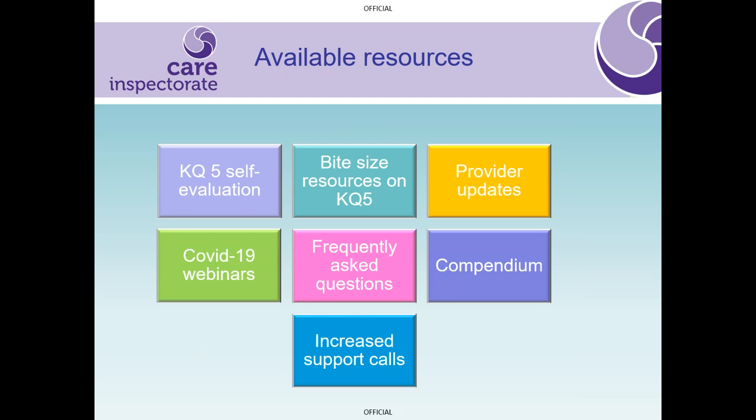So what resources are available to help you with the top areas for improvement? Well, we launched Key Question 5 self-evaluation document, and we ran bite-sized sessions to support self-evaluation of your service. These are still available on our website and they're well worth a look. They only last a few minutes, which is absolutely perfect for my level of concentration.